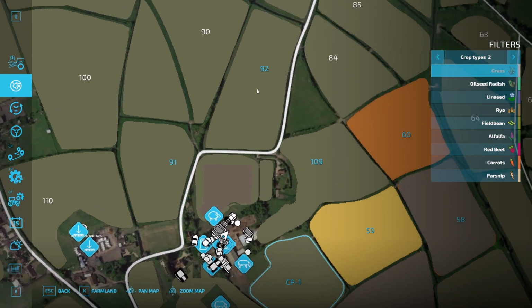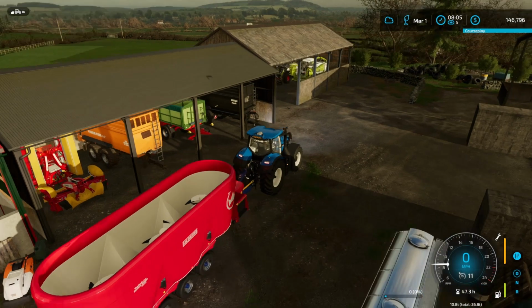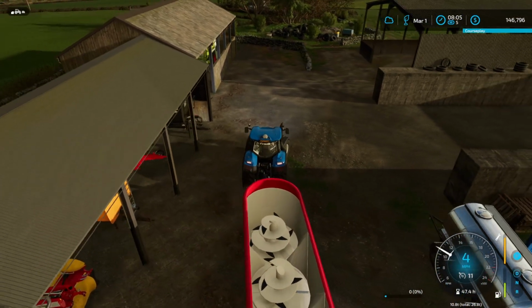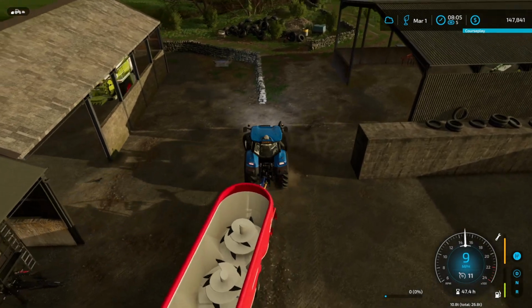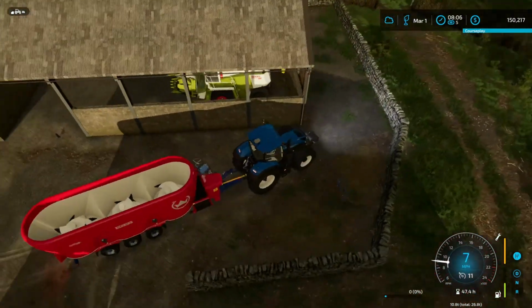So I'm actually going to head over to fields 91 and 92, and we're going to go ahead and cut those. Jerry's in the truck, so I'll have Peter come and help us out, maybe with some of the windrows and things. But we're going to get some grass cut. So let's go ahead and just back this in for now here. I forget if it's supposed to rain today or not. I hope that it doesn't.